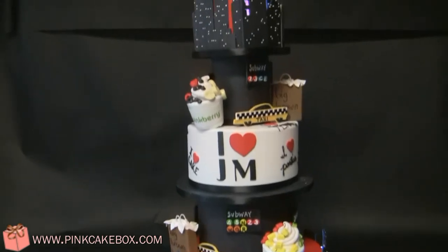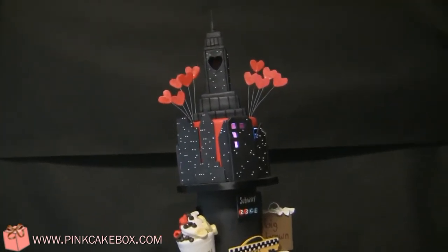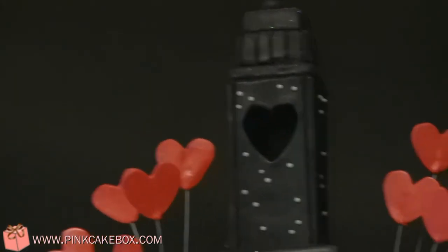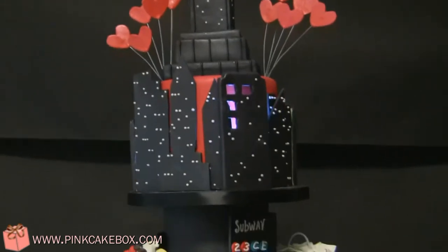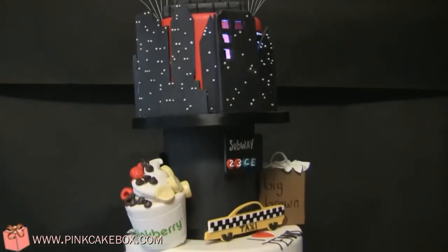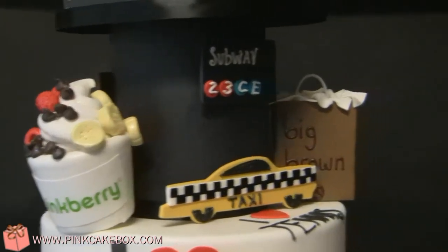Okay, we have a three-tier Bat Mitzvah cake, and it is a New York City theme. At the top, we have the Empire State Building with flashing red lights in the shape of a heart. And then our buildings are lit up here, which is fun.